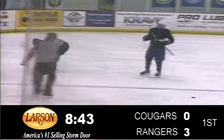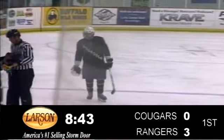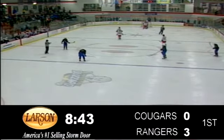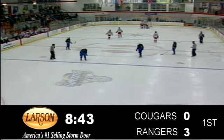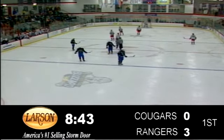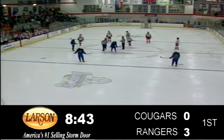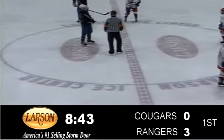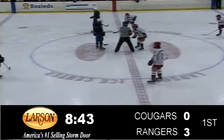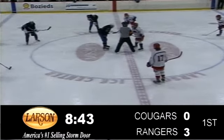We'll get a quick pause in the action here as the referees collect the hats that have been thrown onto the ice. Matt Ing tonight just picked up his 31st, 32nd, and 33rd of the season, and now is up to 67 points. He is looking to break 70 this weekend here in Larson Ice Arena. Just halfway through the first period, Brookings already has a 3-0 lead on 3 Matt Ing goals.